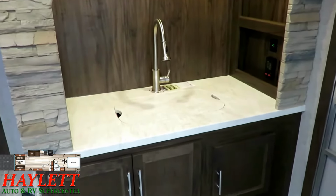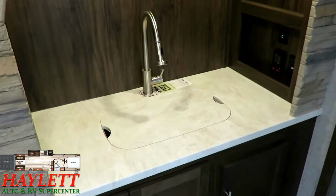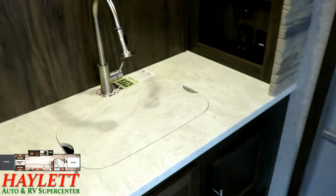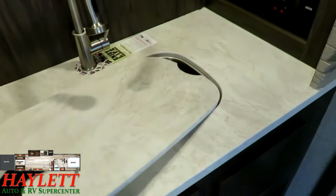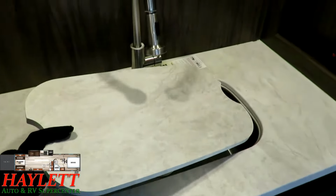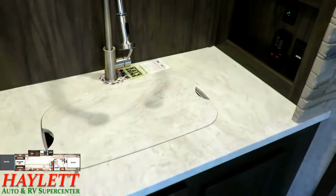It's a molded countertop. That allows them to be waterproof, which allows them to recess this sink, which allows you to have more prep space. But what's even better is it's not just a cheap little plastic camper sink. It's a full-size, big farmhouse stainless sink like you find in a lot of big fifth wheels.